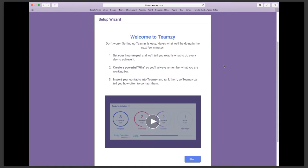So step number 3 of the setup wizard is going to be to import your contacts. This is that process where you actually start to get all of your lists in, whether it be from Facebook, from LinkedIn, from your email, and you're starting to add them all into one place in Teamzy. We've created really great tutorial videos for getting all of your lists exported from LinkedIn, from your online office, from Facebook. So check out the videos that we've got created for you. Each page has a tutorial video on it for you.